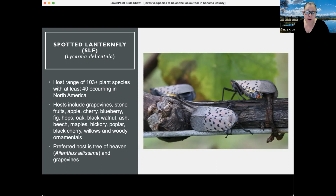Now, populations can increase in such large numbers on grapevines that this insect has been shown to be able to cause vine death, which very few insects can cause. So this is where it is a big concern of this insect arriving here in California, and also just here in the counties that you work in.